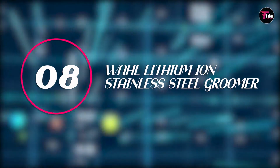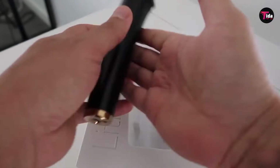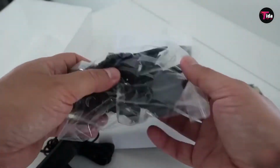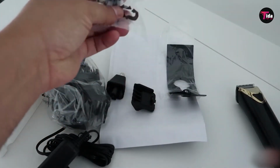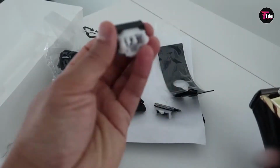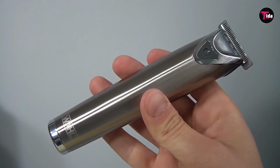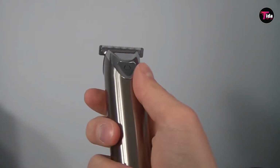Number 8 is WAHL Lithium-Ion Stainless Steel Groomer. 2 bearded guys that aren't barbers told us about this more affordable WAHL beard trimmer that comes with multiple guards and a nose hair and detail trimmer too, which are great for reaching tough-to-shave areas, according to public relations executive Nick Roberts. He's used this for 1.5 years to tend to his very thick beard, telling us that when a beard is thick, some trimmers don't cut the hair evenly, but this does a great job of always giving me a nice and even cut.